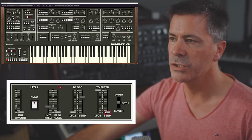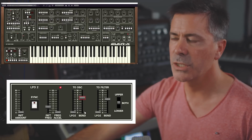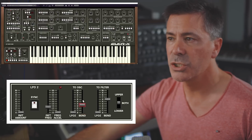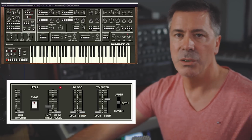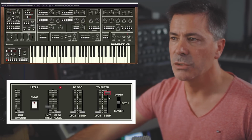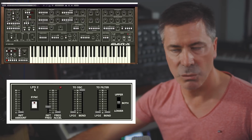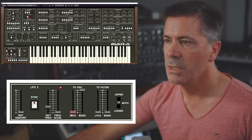Then you'll see that we've just got two more sliders to talk about, and they are labeled bend. With pitch bend, we can do what a pitch bend wheel normally does, which is affect pitch by using this slider here, and we can turn that off if we like and not modulate pitch at all, and we can modulate the filter cutoff. So let's just show how it works as a pitch bend wheel. Now this has got nothing to do with LFO number 2 at all. It is just a performance control.